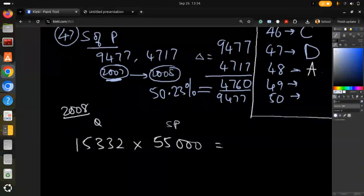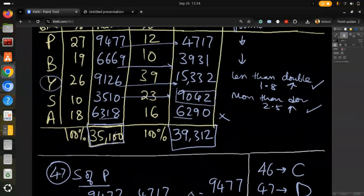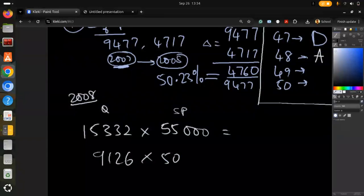Now if I consider 2007 data, what happens? Yamaha sales in 2007 is 9,126. Let's just add that, to show you one thing: 9,126 multiplied by 50,000, which used to be the rate. So let's do this calculation.